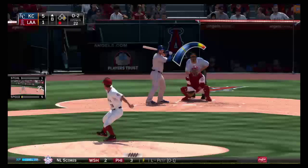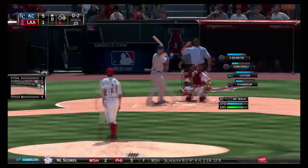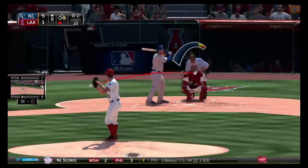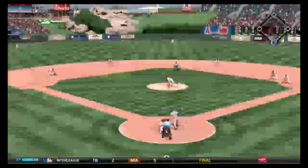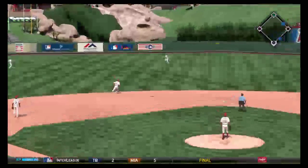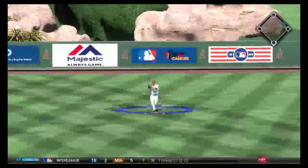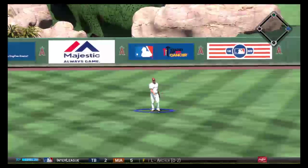He waits, now the pitch. Fouled straight back. Now another 0-2. And this is lifted the other way to left center. Trout is there to put it away, and the runner will be forced to retreat back to first.